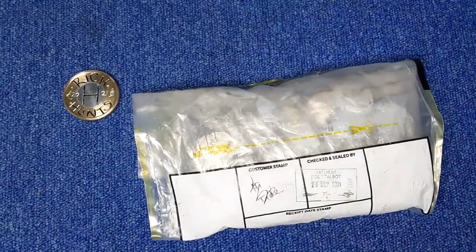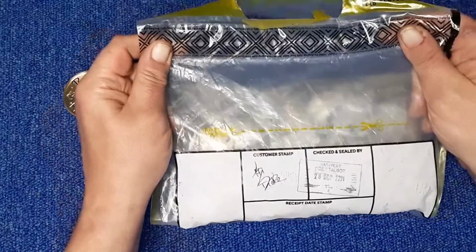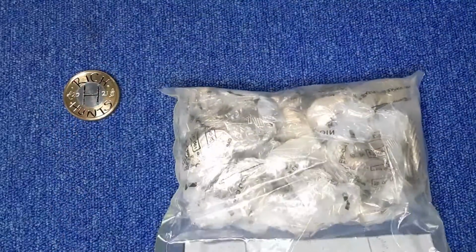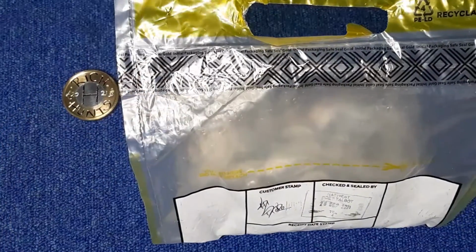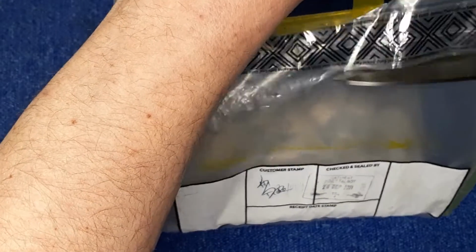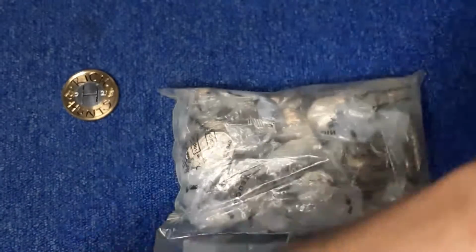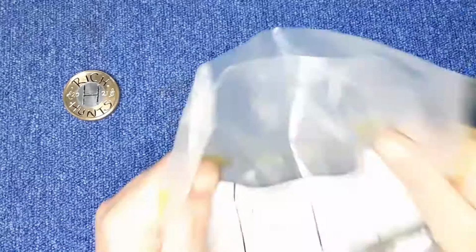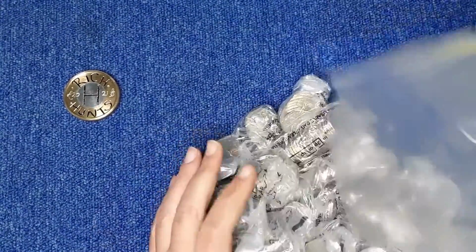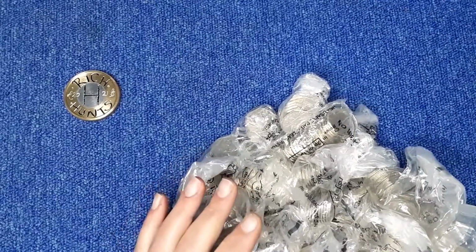Okay, something a bit different today. We've got rollover bags from NatWest Portalbert, which is the next town down from where I bank. So, local bag, but rollover bags can go either way, can't it? I will count them because it's rollover bags, but I'm sure it'll be right.